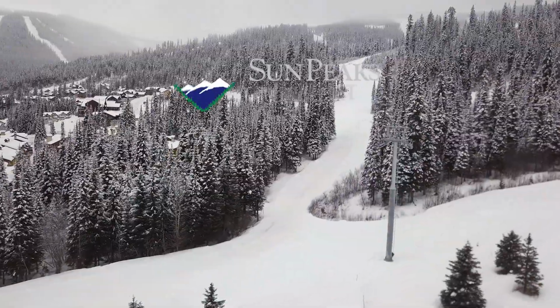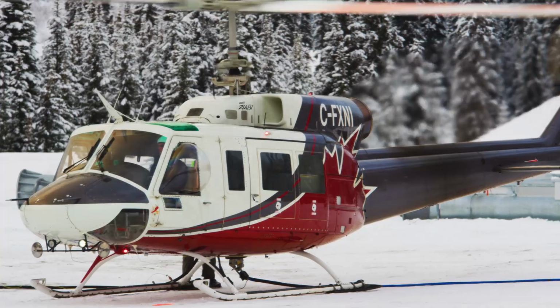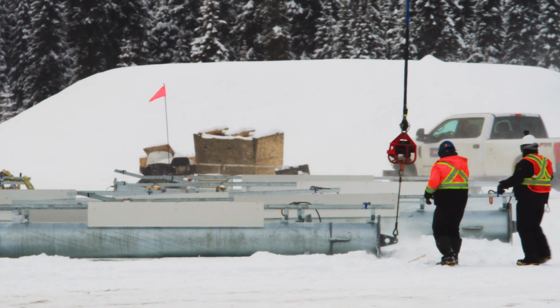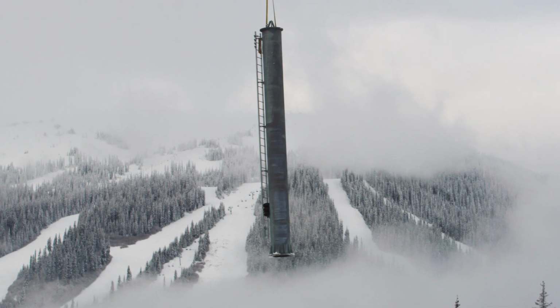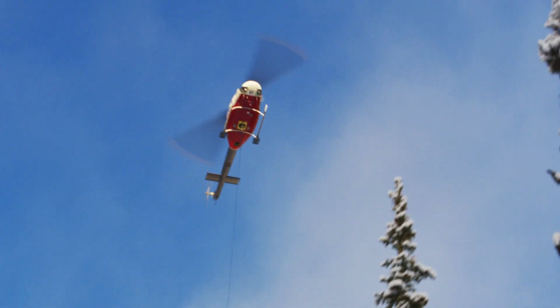One of the most exciting days of the project going on right now, it is tower flying day. So we got a helicopter on site. We've been flying most of the day and getting some of the towers in as we inch closer to opening day for the new lift. So there are a couple of new ski runs, one of which will take you right back into the main village core and provide that accessibility that people have been looking for.